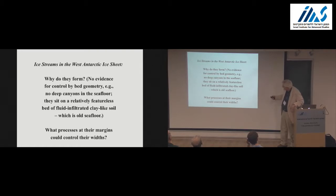Now, so there are the questions. I just asked them, I think. You might think, oh, they must sit in deep channels in the bed geometry, but that we know not to be true from studies by seismic and radar reflections of what lies below. They sit on relatively featureless old seafloor, and indeed this area is thought to have been open ocean in the last glacial minimum. They sit on a clay-like soil, and probably a good analog, if you know your soils, is London clay, another example of a marine deposit which is now raised above sea level.